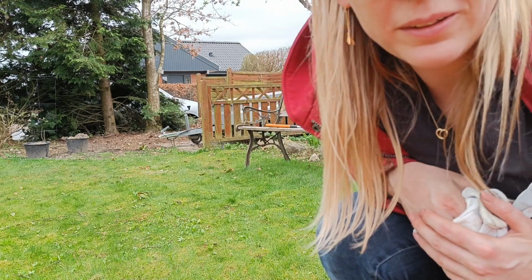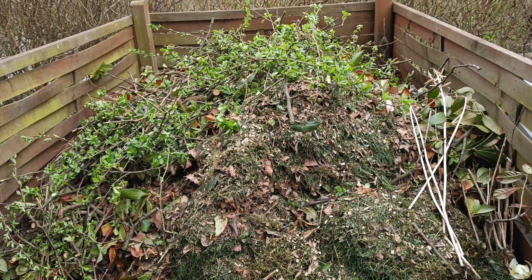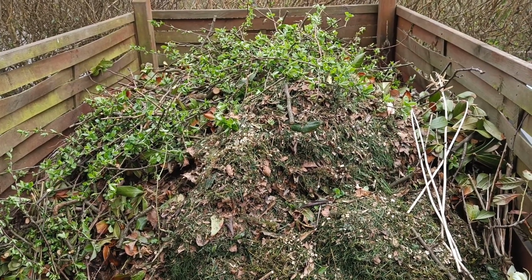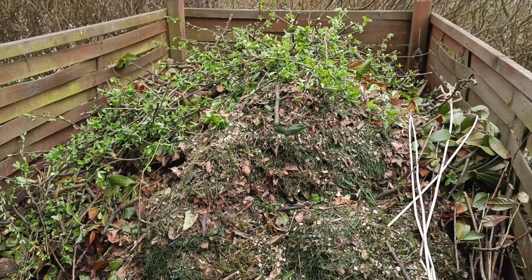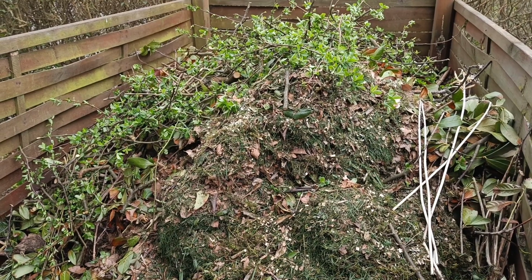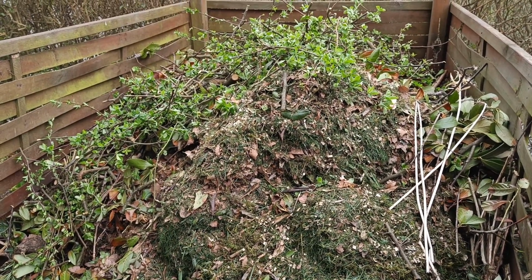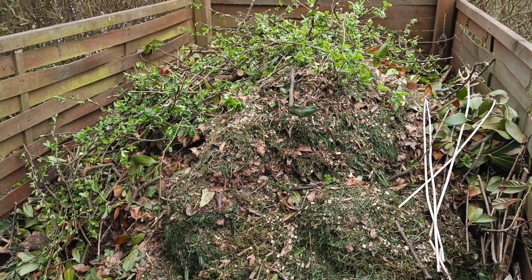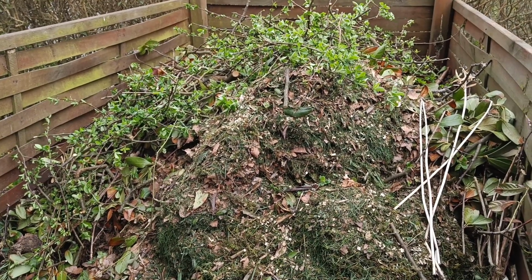Done with that. This whole chopping up branches thing that you have been seeing me doing a lot today is something that I just started doing when I decided to turn the compost this year. I found out how long it takes to break down these big thick branches, and therefore I decided to try to cut them up and see if that will speed along the process.